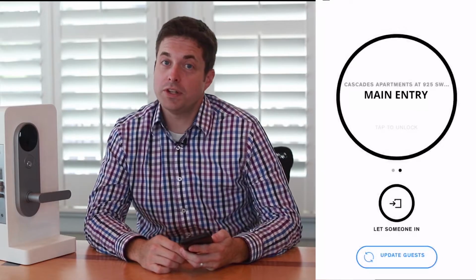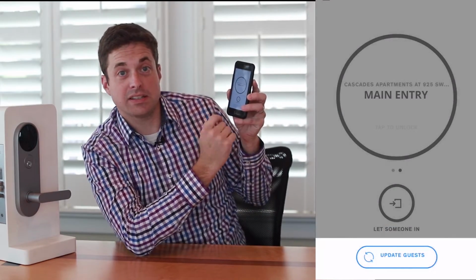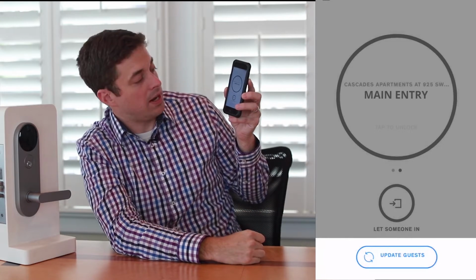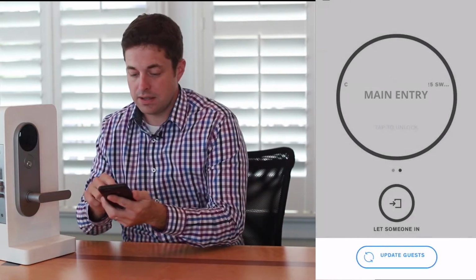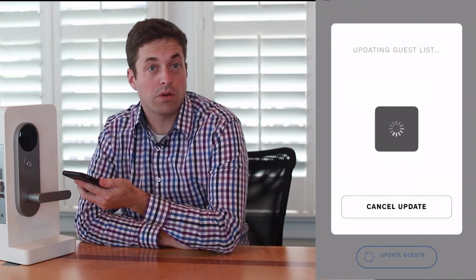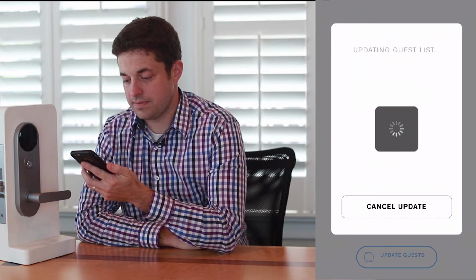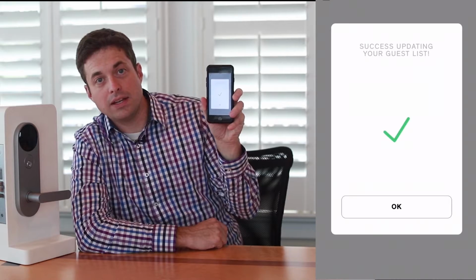Selecting OK, it will now tell you that you were successful in terminating that friendship. There's one more step once you've revoked access. You'll need to update the guest list in your Latch device. Simply launch your Latch app, and at the bottom, you'll see now a blue screen that says Update Guests. Simply tap Update Guests and wait about 10 seconds, and the Latch will update itself to add or remove guests. It'll give you a green check, and the update is now complete.